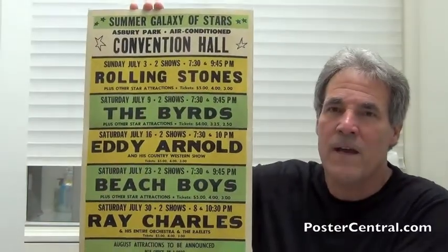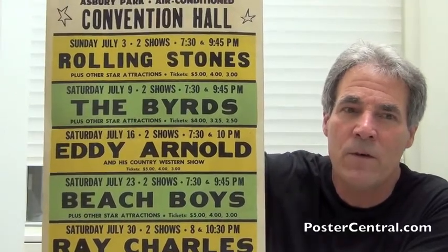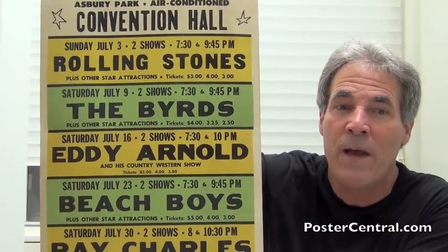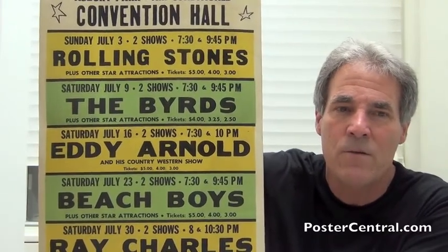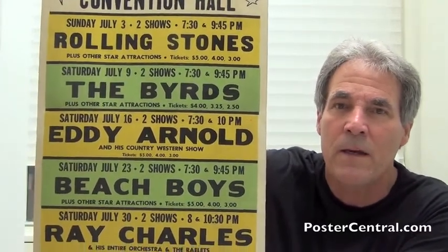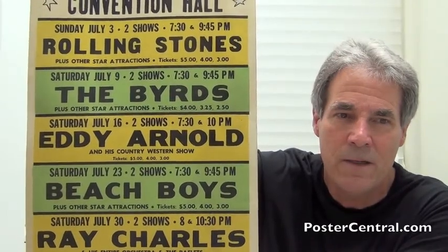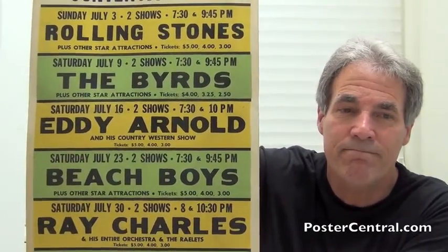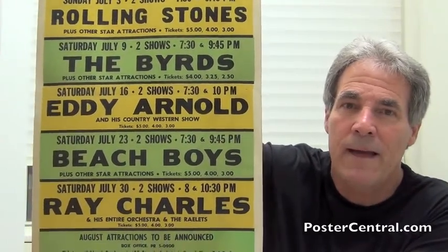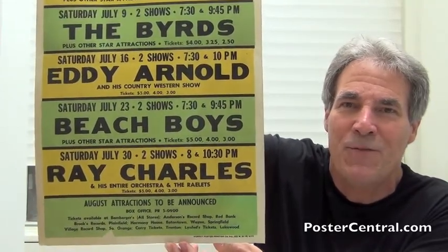And of course, just look at the heavyweight nature of these 5 acts. My goodness. What you've got is, top to bottom, the second biggest British rock band of all time. You've got a huge component of California folk rock, which was just booming at the time. Country western super legend, who's sold who knows how many cajillions of records. America's most commercially successful and enduring rock band ever. And R&B super legend, postage stamp artist himself.